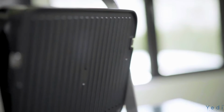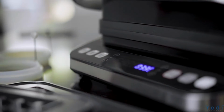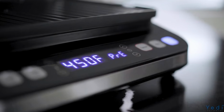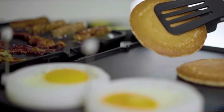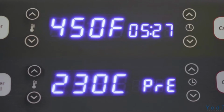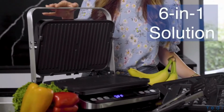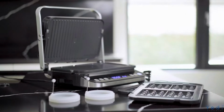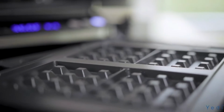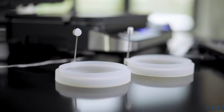The Yedi Deluxe Grill features a sleek, modern design, digital LCD screen, an intuitive control panel, and a portable space-saving design. Yedi's powerful grill preheats quickly to ensure evenly cooked food and reaches up to 450 degrees Fahrenheit or 230 degrees Celsius. Replace the need for multiple, large, and difficult-to-store appliances with this 6-in-1 solution. Included are the digital grill, reversible grill and griddle plates, waffle plates, spatula-style tongs, and 2 egg rings.